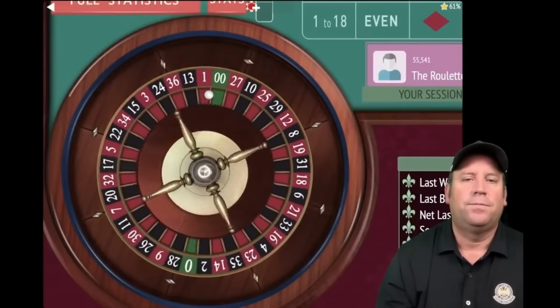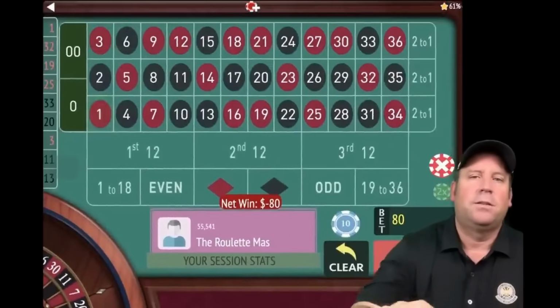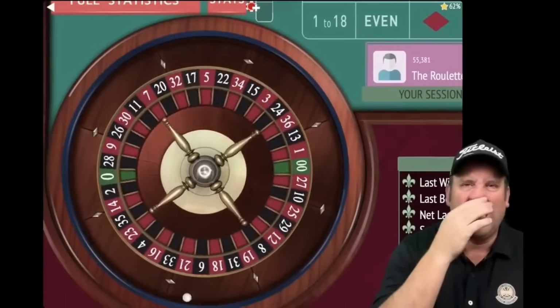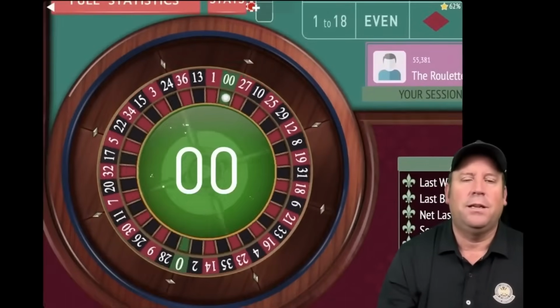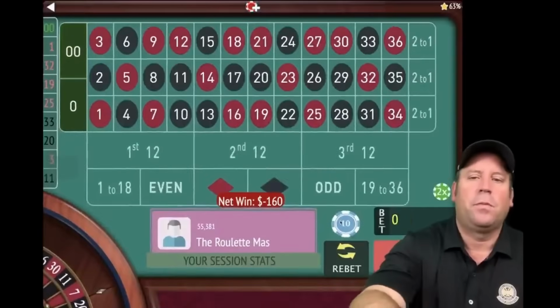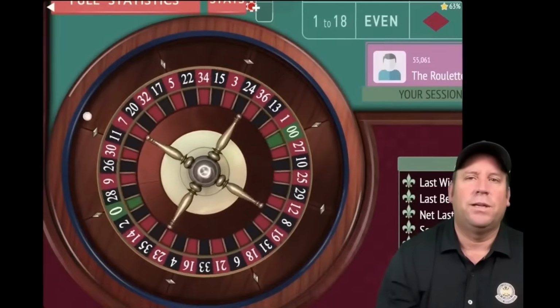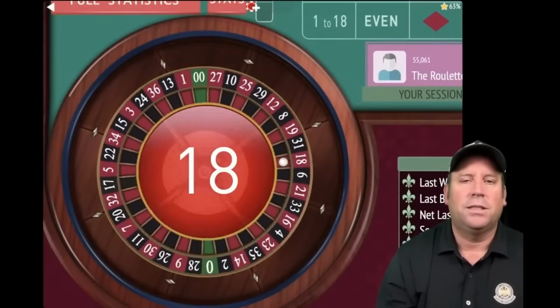Here we go, and that's a 1 red. And we did not win, so we double the bet again. Now we have 80 each, 160 total on here, and let's see if we can get a win. We did not. That's a 0-0. So we double again. Okay, now we have 160 on each, 320 total. And this is a $2,000 bankroll system.